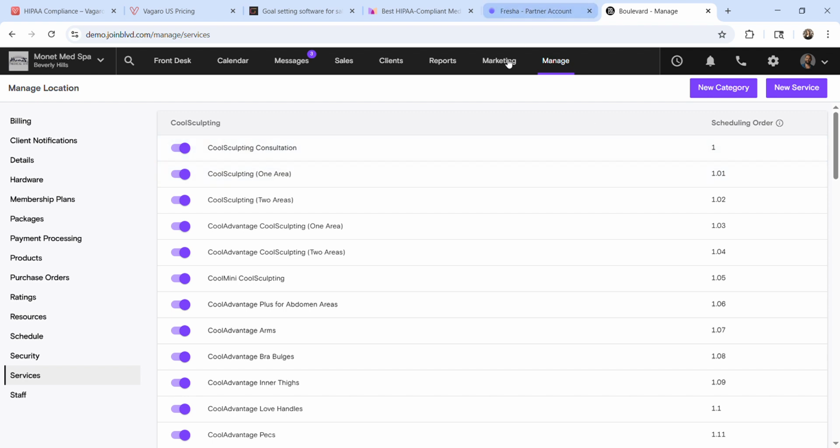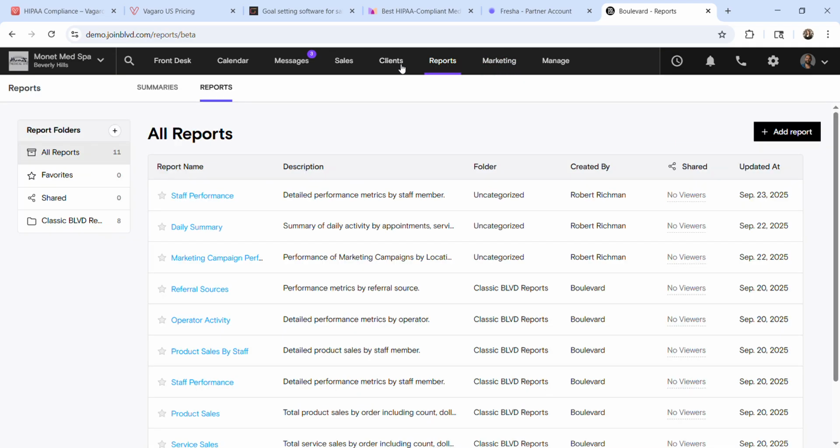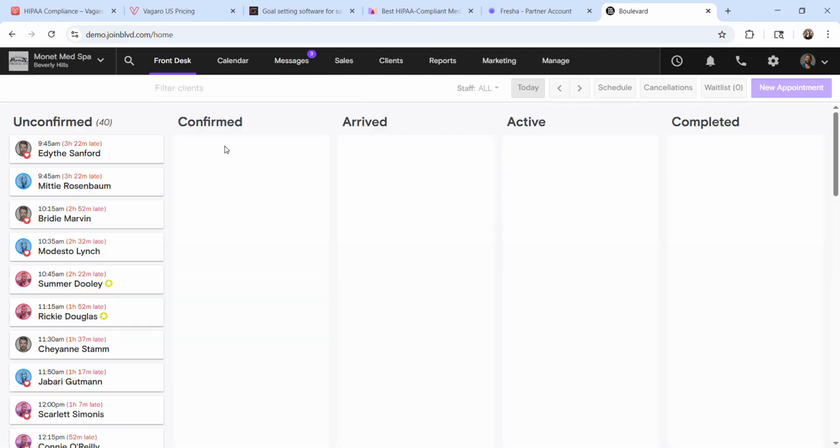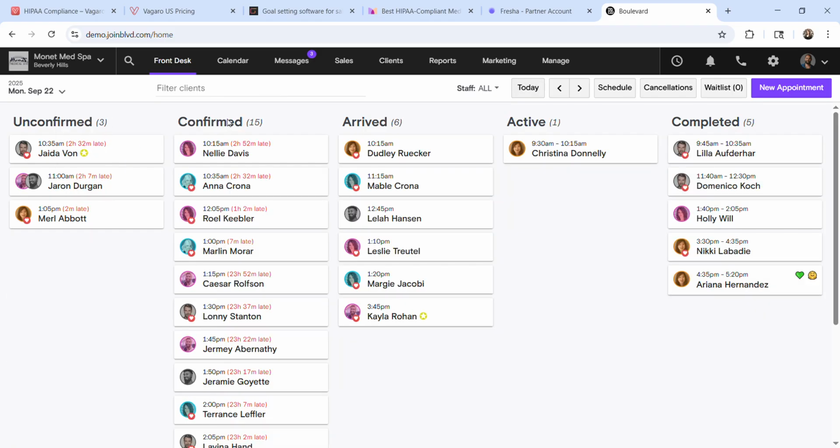There is a lot here to support your business. You have marketing options, report generation, really good client management, and basically everything else, including this front desk function where I can see who is confirmed for the day. I can see who checked in, who was still in their appointment, who completed their appointment, and basically everything else.